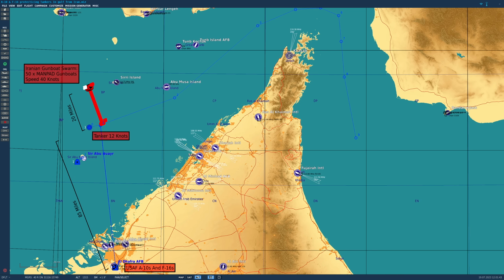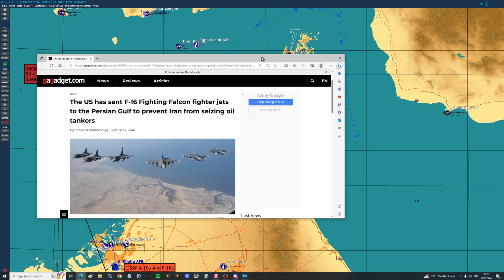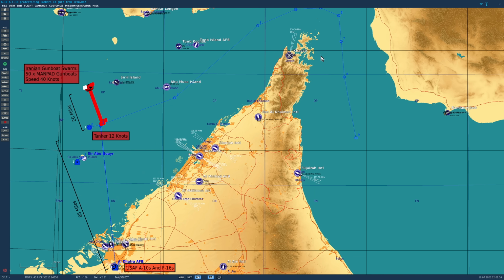In the news this week, US has sent F-16 fighter jets to the Persian Gulf to prevent Iran from seizing oil tankers. They are joining already existing USAF A-10 attack aircraft at Al Dhafra Air Force Base here. The A-10s went about 2 weeks ago because, of course, in the news over the last few weeks, Iran have been attacking and trying to take oil tankers transiting the Persian Gulf and the Strait of Hormuz here. It's a very important route for oil tankers.